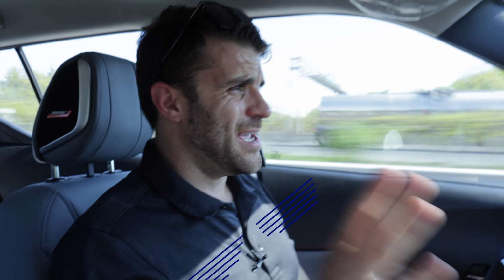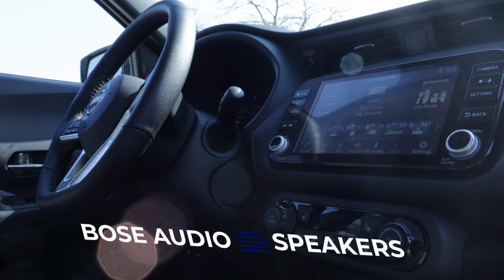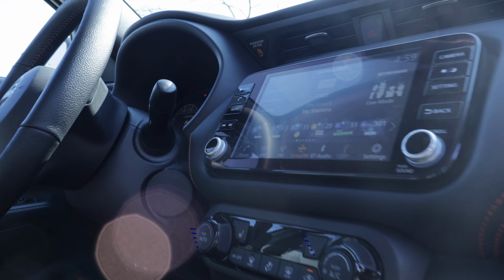So the one thing I love about this SR package is the 8 Bose audio speakers. So it sounds great.